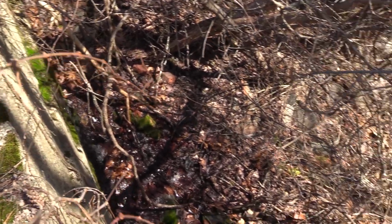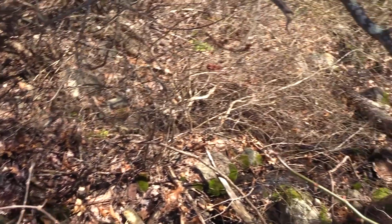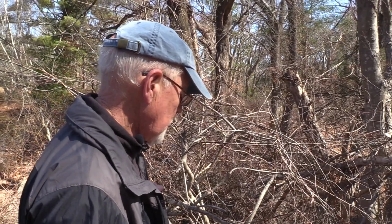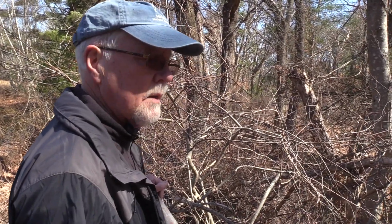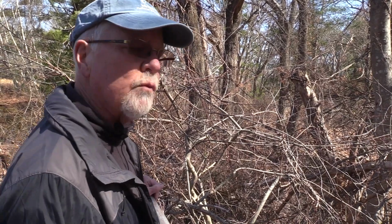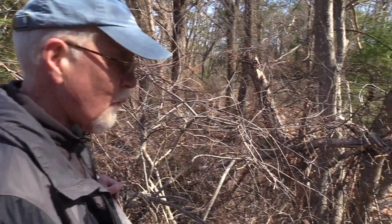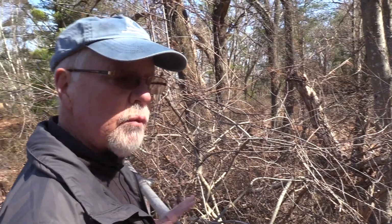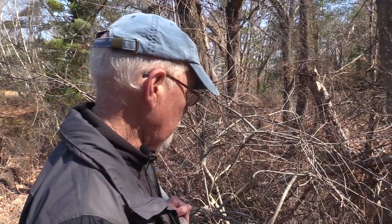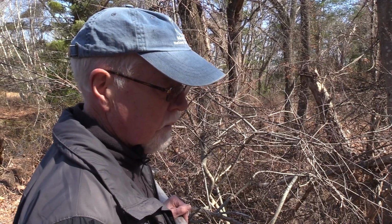The really nice thing is that all this water up here, and you can see it down below, slowly sinks into the ground and refreshes our aquifers. Without this preservation land here in Ipswich, we would be just that much less assured that we have enough water in our summer. So that's why it's really important that in Ipswich we have over 50% of our land preserved for conservation.